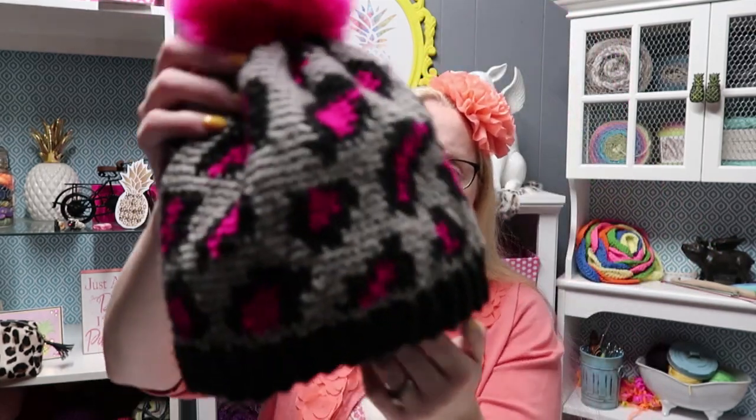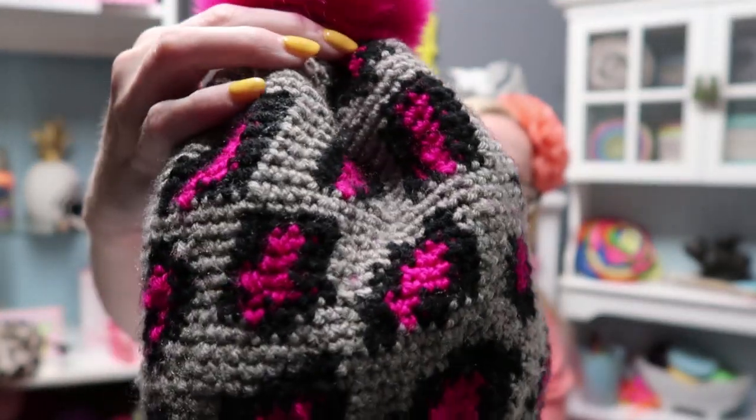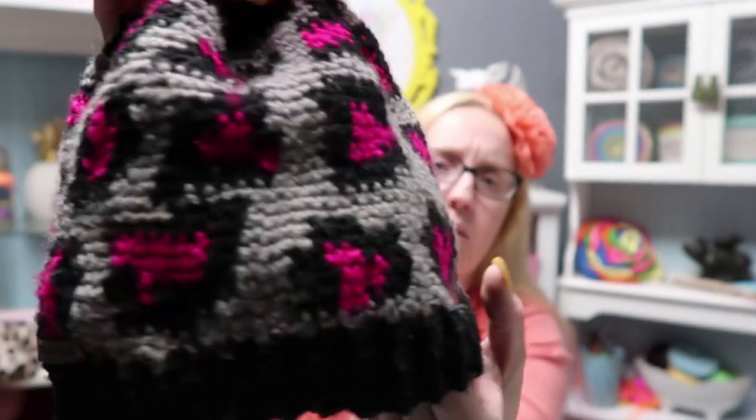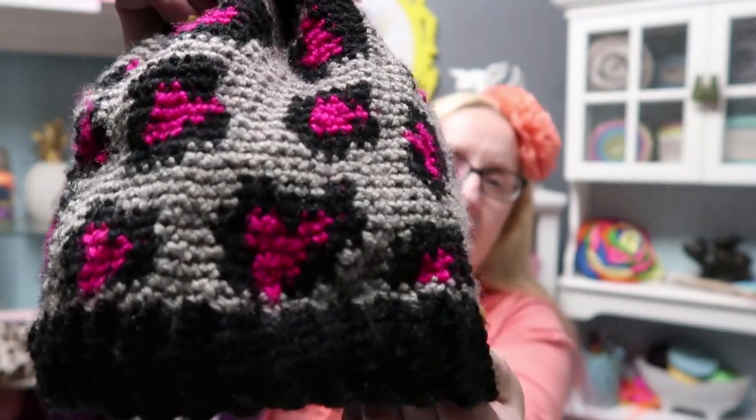Look, I'm going to hold it up, hopefully block my face, and hopefully that will focus. Look at that leopard pattern, guys. And I even snuck in, let me spin it around, a little leopard heart there. Isn't that cute? And it's worked from the bottom up in continuous rounds.